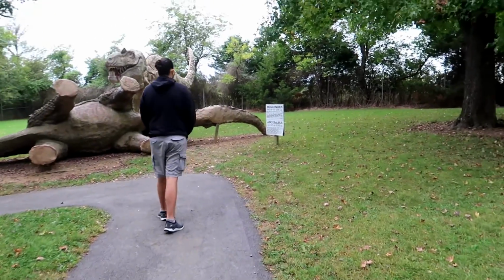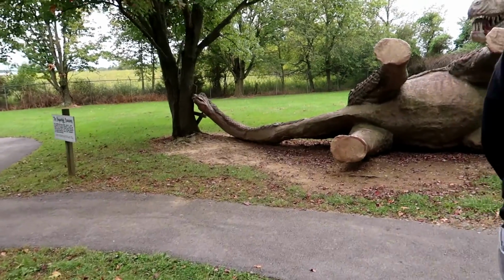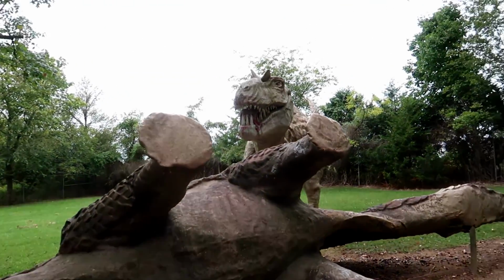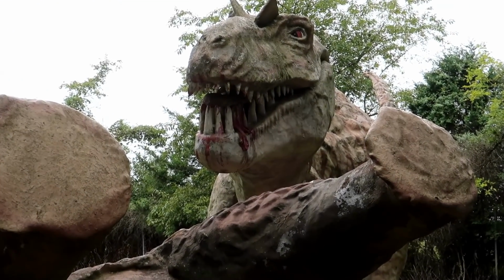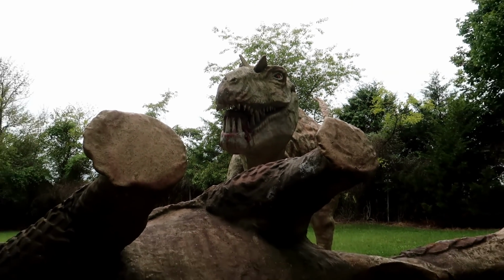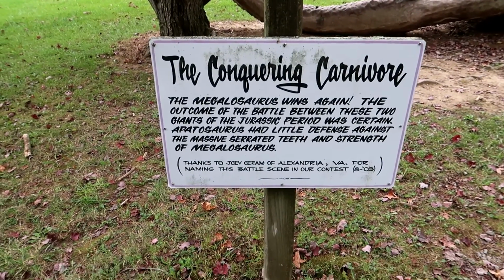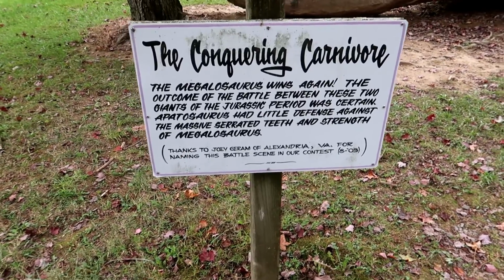Oh, there's another battle. This one's on its side. Oh, that is super sad. Oh my goodness. Oh, yeah. That's a little creepy. This kind of reminded me we haven't had lunch yet. Why would that remind you? This is cool. They actually had a contest to name this scene, the Conquering Carnivore. And Joey from Alexandria, Virginia in 03 won the contest.